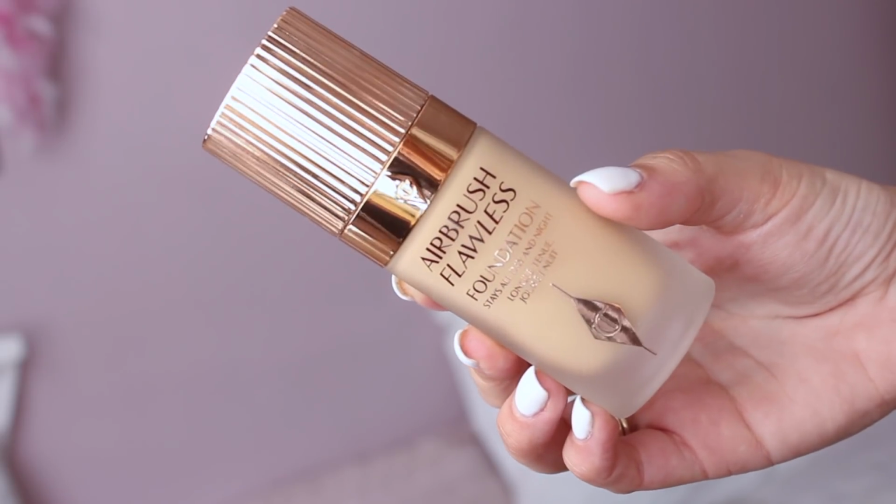It's so nice. I'm going to move on to a foundation next. Now this foundation I've only recently tried. I actually don't even know if my wear test on this is up yet. It might be. This foundation I've been enjoying for the last 3 weeks non-stop, and it is the Airbrush Flawless Foundation from Charlotte Tilbury. I got the shade number 7. The one thing I will say about this foundation is it does oxidize. I have it in 2 shades, so I have it in 5.5 neutral and I have it in 7.